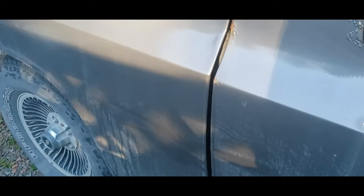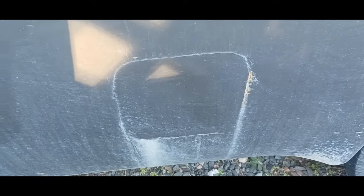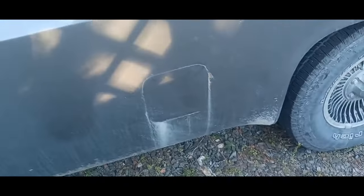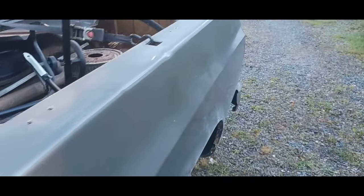The body lines don't line up, fenders and doors. And the box looks okay, but it's been the victim of a very bad body job. You can see where the old gas door hole was. So, it's like they glued a piece with panel bond and painted it. And that was it. And it's wavy as hell all along the top of this thing, and the rust is starting to come out.